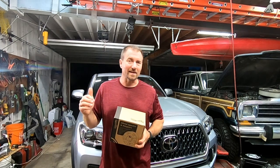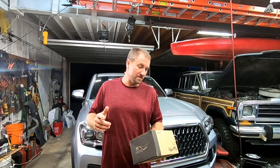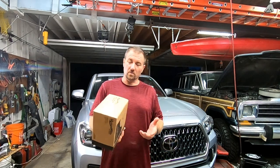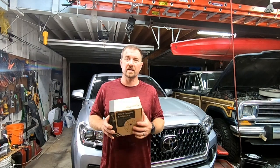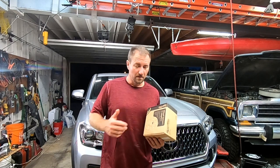The CJ doesn't see a lot of highway miles, so I'm okay with the cheaper stuff. But this one here, I got from Spidertrax, and it's made here in the US, apparently. So we're going to try these out and see how they go. Now, a couple things that we're going to go over today. One, we're going to install them and just see what they look like, excuse me, in stock form.